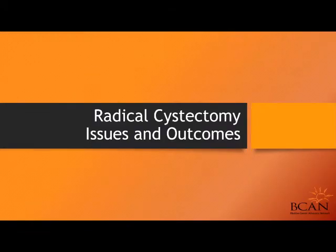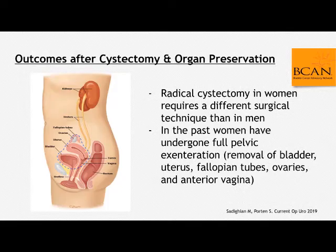So since Seema Porton does radical cystectomies on a regular basis, she's going to take over and talk specifically about cystectomy and outcomes. So moving toward treatment of bladder cancer in women, a radical cystectomy in women requires a different surgical technique than in men.